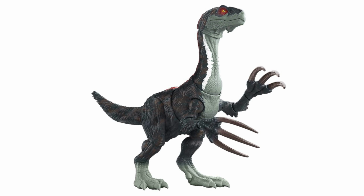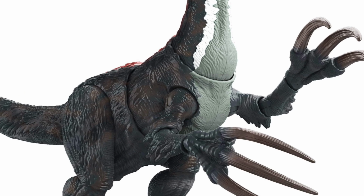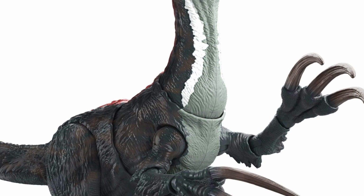I love the way this thing looks. We only got a glimpse of it in the trailer, but the toy looks like a blast. It has a lot of awesome details. You can see the feathers sculpted throughout, that big white stripe on the neck, and of course those massive claws.